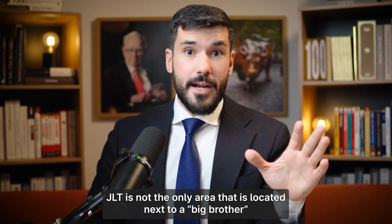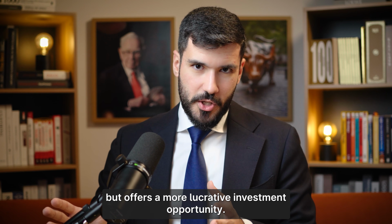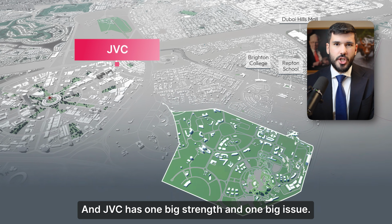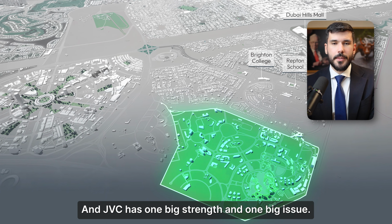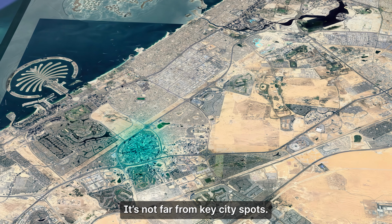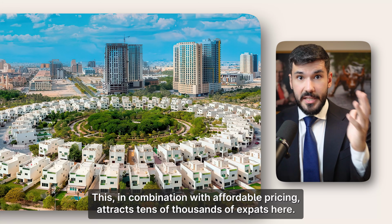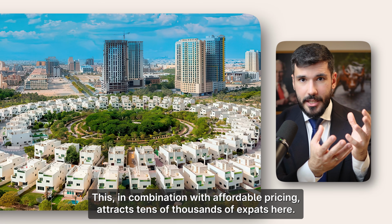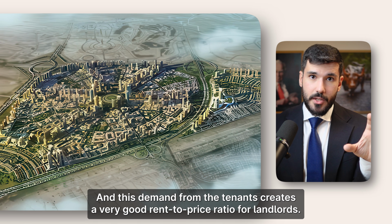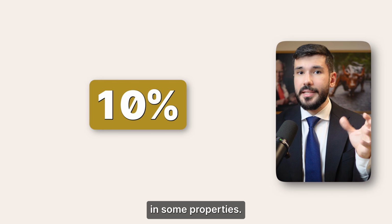JLT is not the only area that is located next to a big brother, but offers a more lucrative investment opportunity. There is a similar case with this neighborhood, right next to JVC. And JVC has one big strength and one big issue. The strength is its location. It's not far from key city spots. 15 minutes to Dubai Marina and 20 minutes to downtown. This, in combination with affordable pricing, attracts tens of thousands of expats here. And this demand from the tenants creates a very good rent-to-price ratio for landlords, more than 10% in some properties.